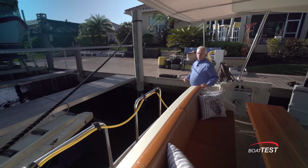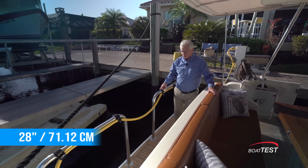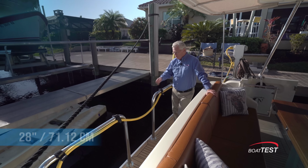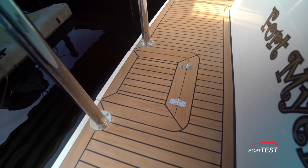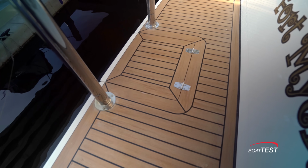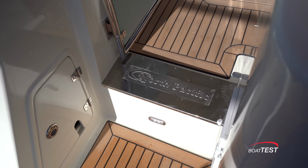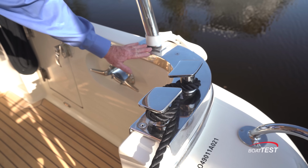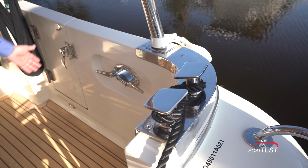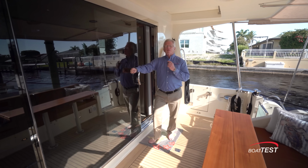Now, boarding gates are to both sides, 10-inch step down to the aft platform. It's 28 inches from the transom out to the trailing edge. There are 2 staple rails. Notice the flexi teak, which matches the cockpit deck. Low maintenance, and it looks good. And look at this threshold, nice custom-made stainless steel plate. And even something like that is a great indication of how much strength is going into this boat, everywhere we look in this area.